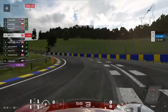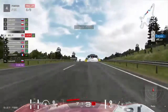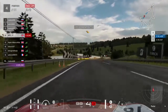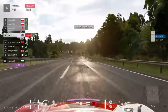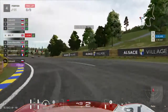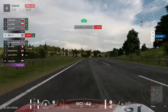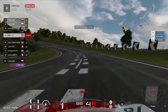Again, just drifting out of the corners. There's no traction with this car, but using all of the track available just to try and eke out as much time as possible. So I'm getting better at this track as we go through the race. Just learning the corners, learning where to brake, learning where to put the power on. It is a very fun track to drive though.